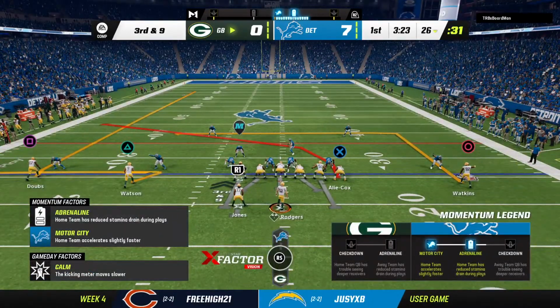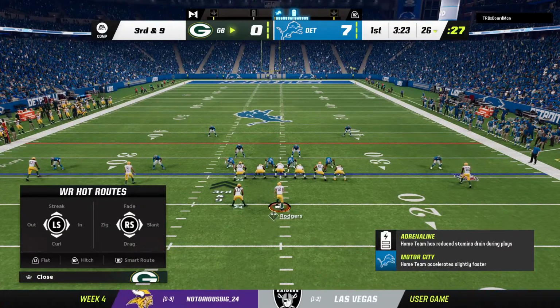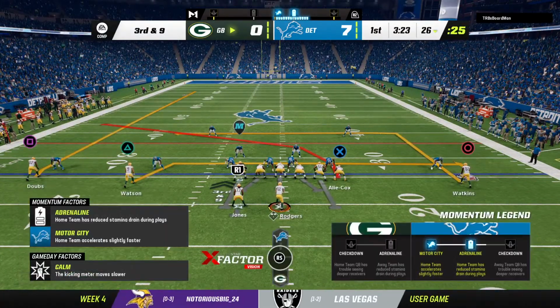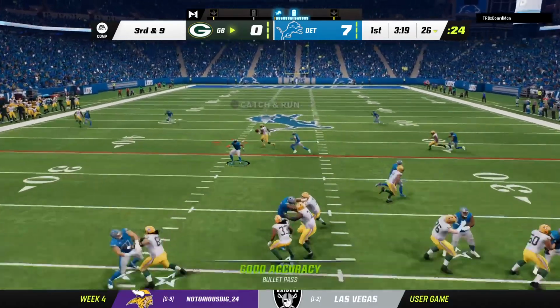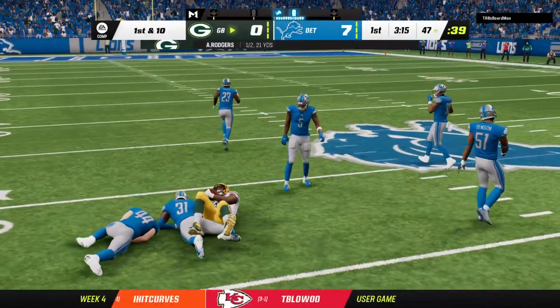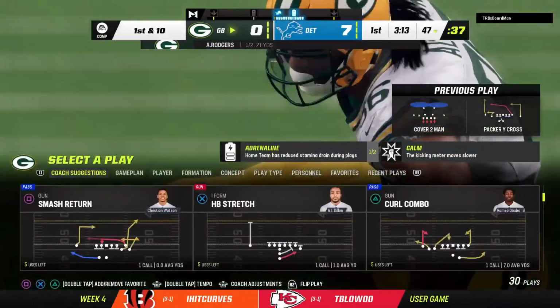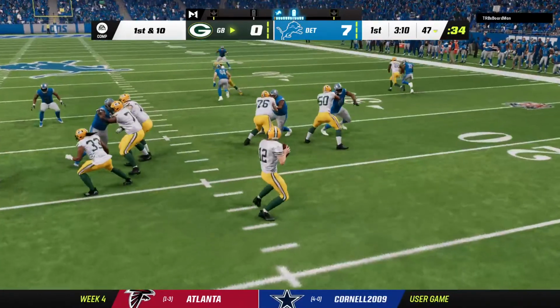After an incomplete pass on second down, that'll leave him trying to convert on 3rd and 9. To throw, it's Rodgers. Finds his big tight end, Mo Alley-Cox, and they work this well upfield across the 45. A good pickup there, 21 yards.